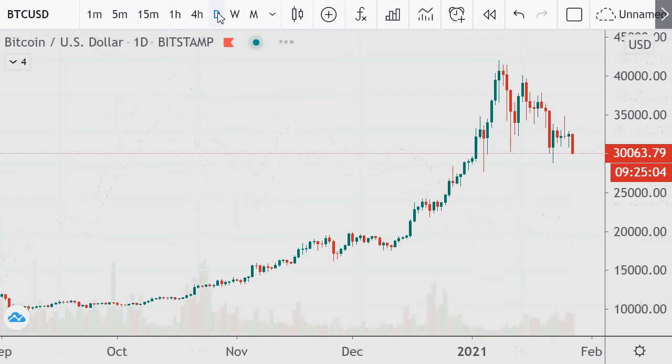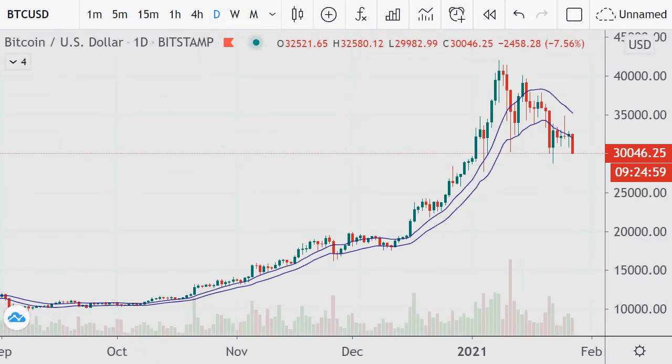And on the daily chart, this is the interesting situation. There's a song I don't like to sing on the videos. Should I stay or should I go is the song I would refer to. Should I short or should I not? Should I bet or should I not? For me, it's always not. And in this case, it's going to be not, especially on Bitcoin.